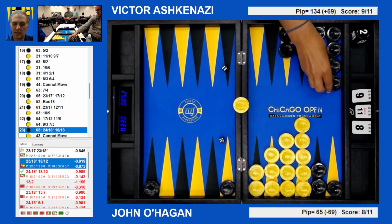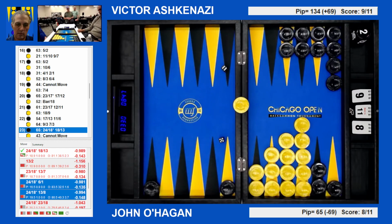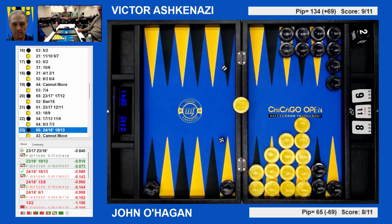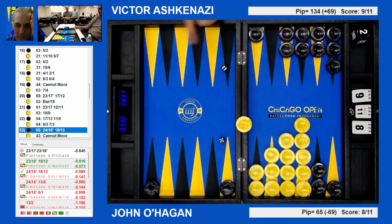So he can hit with the 6, safety with the 5. Looks like XG doesn't like that. He doesn't want to get gammoned. That's the thing. Turns out hitting and safetying loses more gammons.